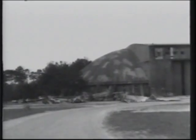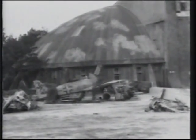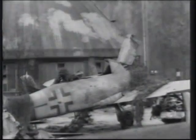Beyond the ruined towns were the airfields. Some were still launching aircraft as the surrender was being signed. Occupying troops would find examples of German warplanes, once feared and always revered, now, like the nation itself, broken.